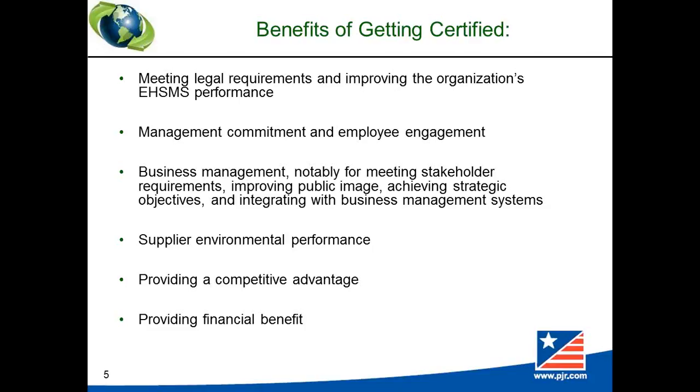And because of the competitive advantage, the improved public image, achieving strategic objectives, meeting legal requirements, there are a variety of opportunities to reap financial benefits as well. So that's just sort of an overview of the benefits of getting certified. I'm sure there are plenty more, and if some of you have already pursued certifications with this or other standards, you may be able to provide additional examples, but those are a couple.